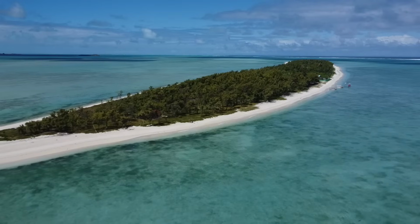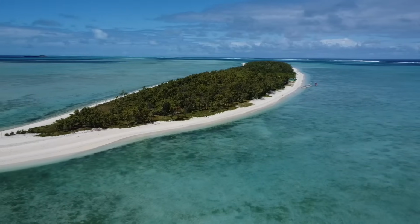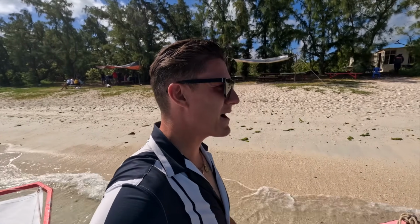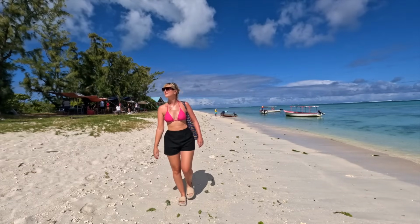Made it. Welcome to Ilo Coco. We're just pulling in now, and they tricked me. I thought it was an island of coconut trees, but as you can see, it's bushes and whatever tree this is behind. But this really is paradise. Two other boats, and we have this whole island to ourselves.